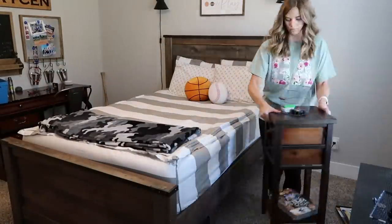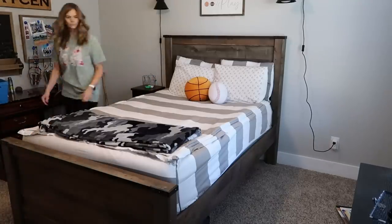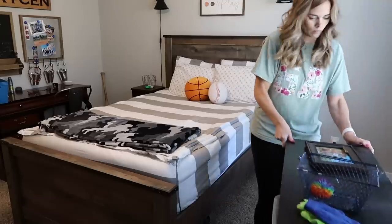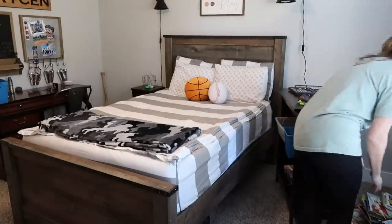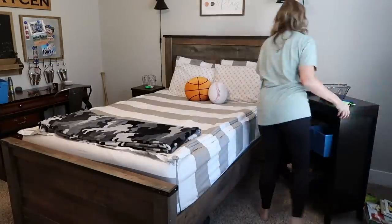So I decided I wanted to keep the bookshelf. I just felt like he needed something to keep his books on. And so I'm moving over his little nightstand onto the other side. And then I'm going to move this bookshelf here. And even though I ended up getting rid of a ton of books, I was able to use this bookshelf for the books that I did keep for him.